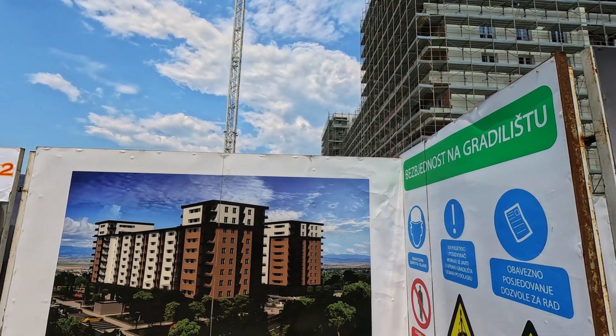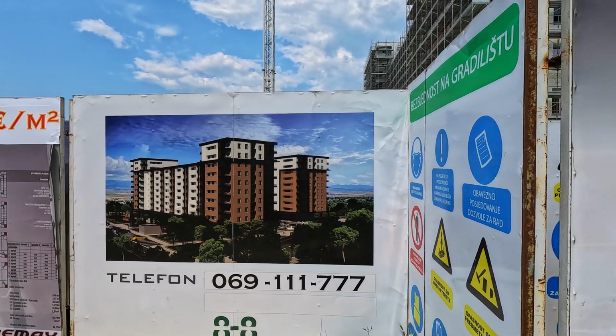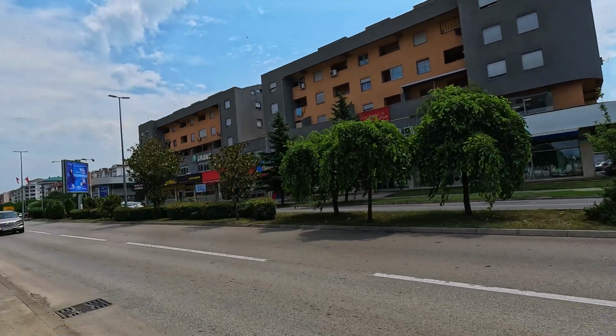So I guess I was wrong. These are new constructions, and this is how they will look. It's actually kind of nice. So the newer buildings.